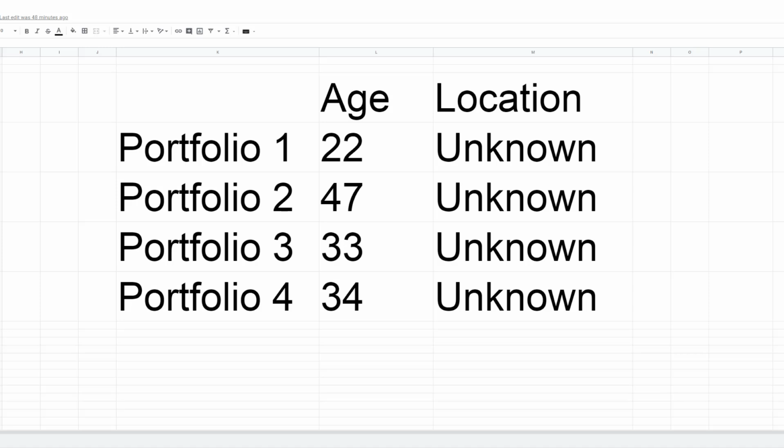All right, the first portfolio is from an individual that is 22 years old. For all of them, I'm unsure of the location. They didn't specify their location in the email. Portfolio 2 is 47 years old. Portfolio 3 is 33, and portfolio 4 is 34 years old.